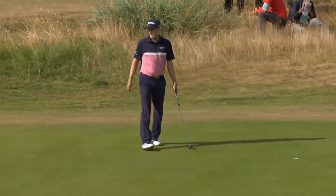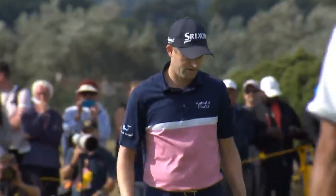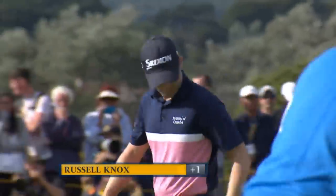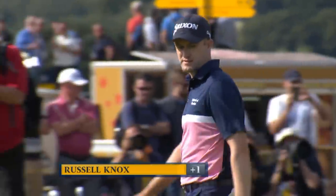He had to come up and over the ridge of the bunker. Quite a bit of a swing from right to left. Managed it quite nicely.